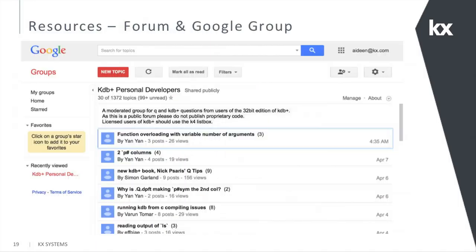And then we also have a publicly available Google group. It's the personal KDB+ Google group, and we have just over 1,000 members on that group these days. And then we also have a private forum for our commercially licensed users as well, called the K4 list box. They're great places to go if you've got a question. You'll get an answer back pretty much within a few minutes. It's pretty high volume, and it's very interesting, and it's a great place to look and see if somebody's had this problem before. You search for the answer, or you just ask the question yourself.